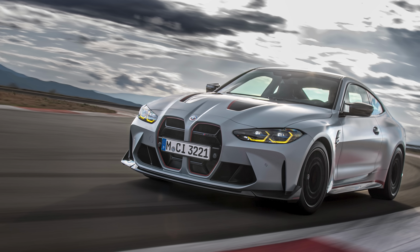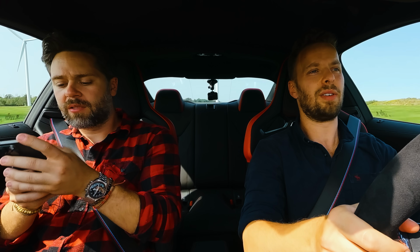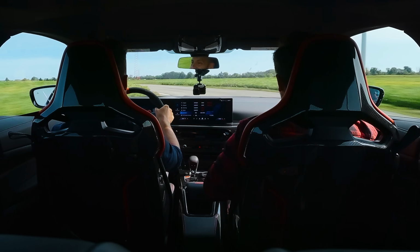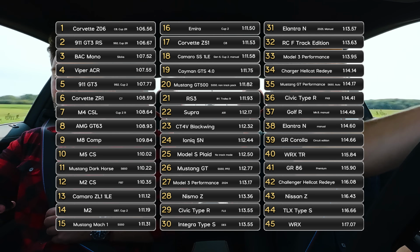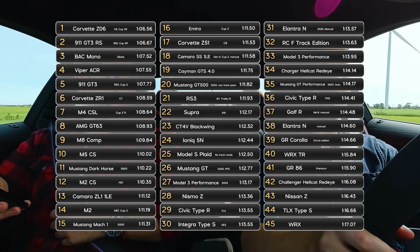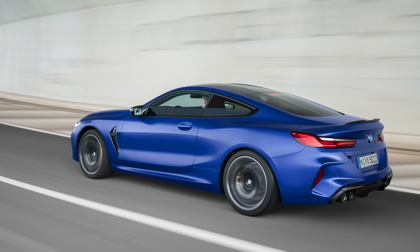Are you ready for the lap time? I'm ready. So what was the M4 CSL? Okay, so the M4 CSL, which was on the Cup 2R. It's one of our quickest, right? Was one of the quickest. Careful. Let me just look for a second. That did a 1:08.64. And then down below that, the nearest BMW is the M8 Comp, which did a 1:09.84. Okay, I'm expecting this. What was the last one? The M8 Comp did 1:09.84, and the M4 CSL did 1:08.64.